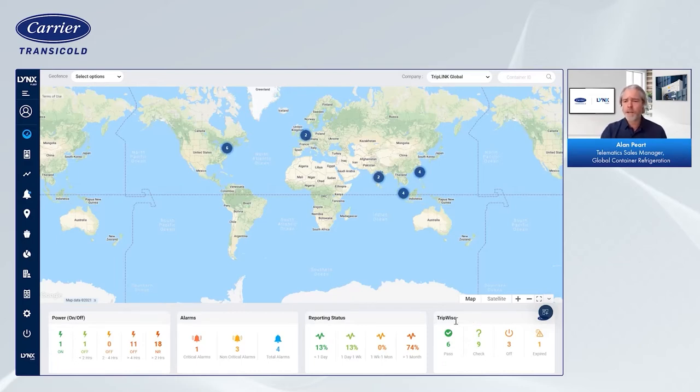So if we look at this particular widget, it's telling me I've 6 reefers that have passed. I don't need to worry about that. My focus on them is to tell the operational team that they were in good use and you can fill them with cargo and let's get them back into service. I've got 9 reefers here that need a check.